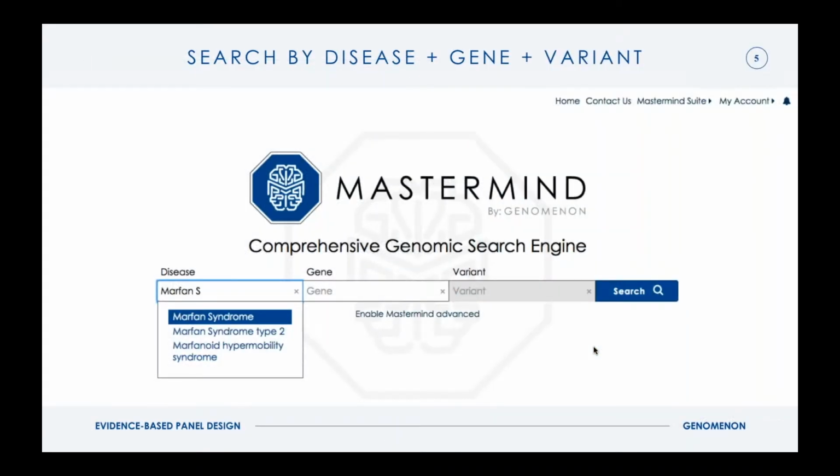So for those of you who aren't familiar with Genominon or Mastermind, Mastermind is the backbone of Genominon's solution set. It is a comprehensive genomic search engine software that's predicated on the genetic literature.